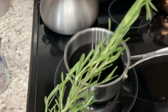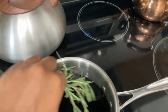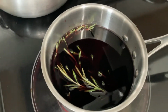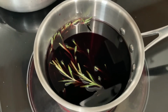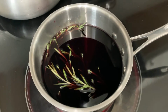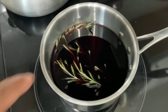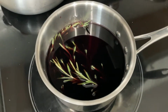This is the rosemary that I harvested from the garden. Oh my goodness, it smells so good. I'm going to put this right in the wine and bring this up to a light boil. I shouldn't even say a boil. As soon as I start to see some bubbles pop up, I'm going to turn it all the way down and let it simmer for maybe 10 minutes or so. Then I'm going to turn it off, take it off of the heat and cover it, and just let that rosemary flavor and aroma steep all into this red wine.